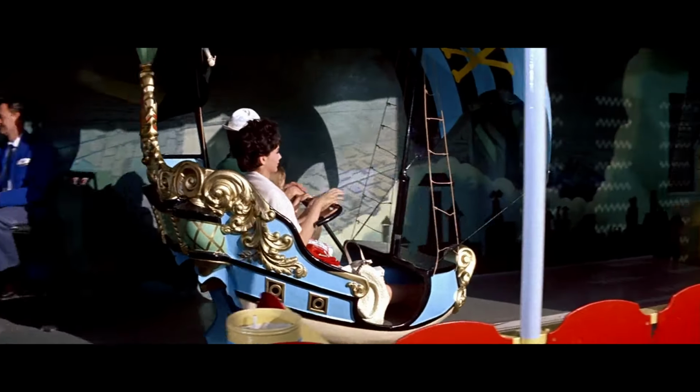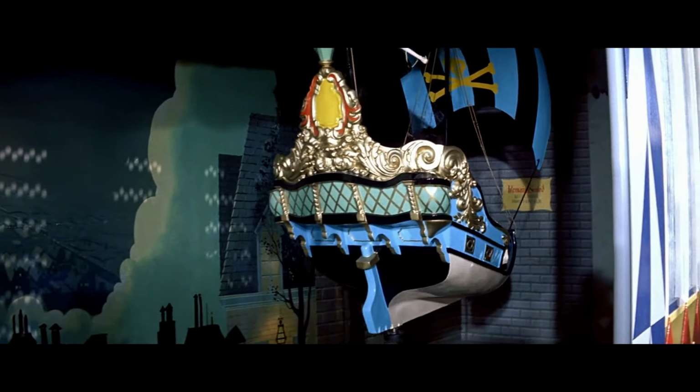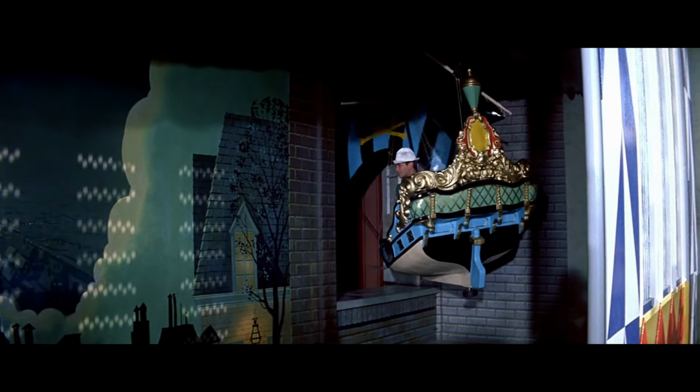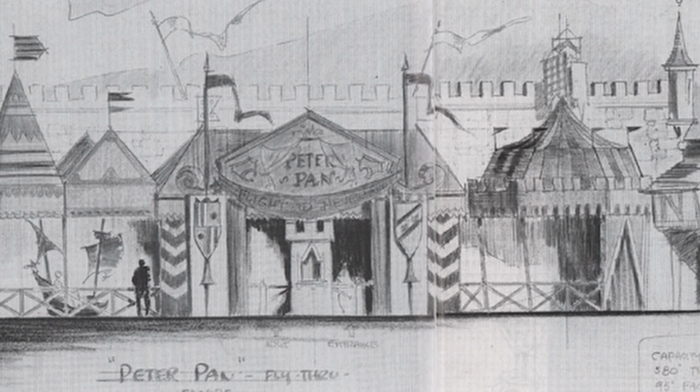But did you know the version of Peter Pan's flight we ride today isn't quite what guests experienced back in 1955? That's right, the original Peter Pan's flight, which debuted on Disneyland's opening day, was quite different. Back then, the ride was much simpler. The queue was mostly outdoors, and the exterior looked like a medieval tournament tent, complete with colorful stripes and shields. Unlike today's version, Peter Pan himself didn't even appear in the original ride.